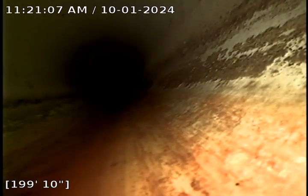Okay, here at 200 feet, I've reached the maximum distance of my camera reel, and we are still in the 4-inch PVC pipe. We're going to go ahead and attempt to locate this. Seems like this line is going all the way down a private main, so we'll attempt to see if we can get that locate. All right, here at 200 feet, I did locate and mark out this area.